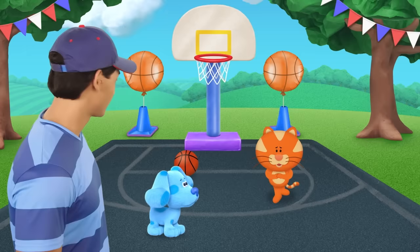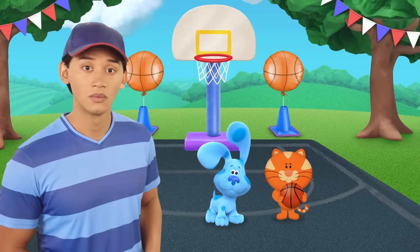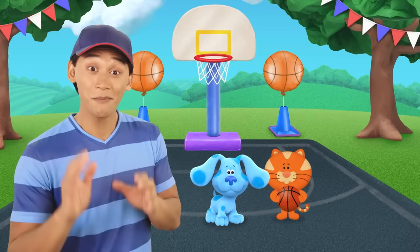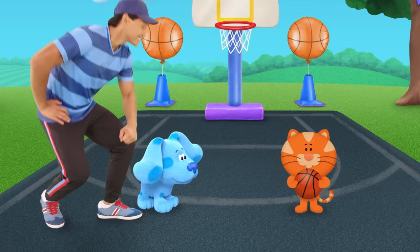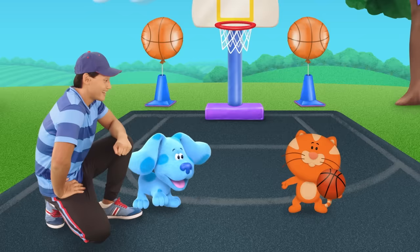So how can Orange Kitten throw the ball to get it into the hoop? Throw the ball higher! Oh, yeah! Throw the ball up high! Okay. I've got it this time! First you spread your feet and bend your knees, then jump to the sky and throw the ball up high!